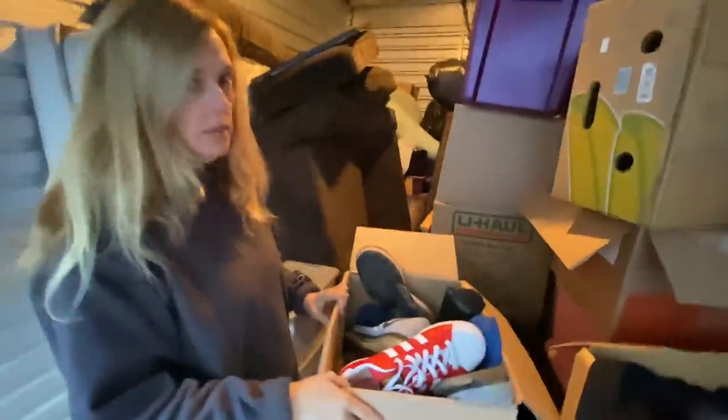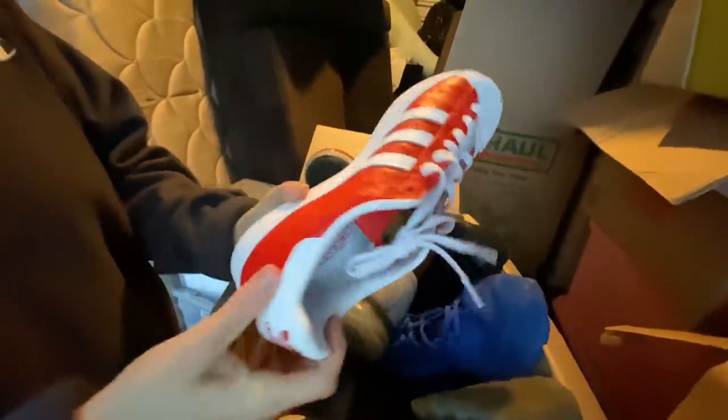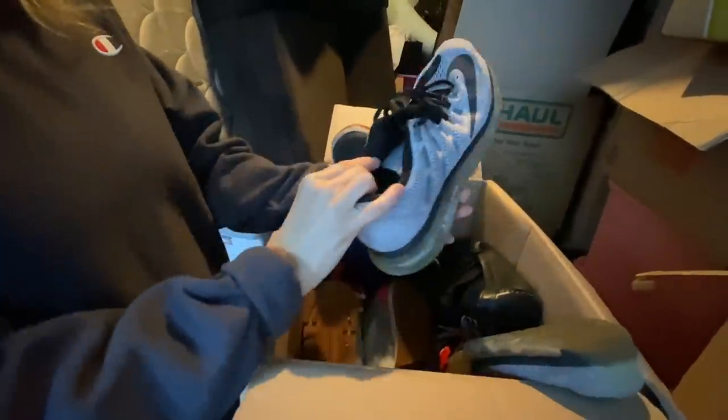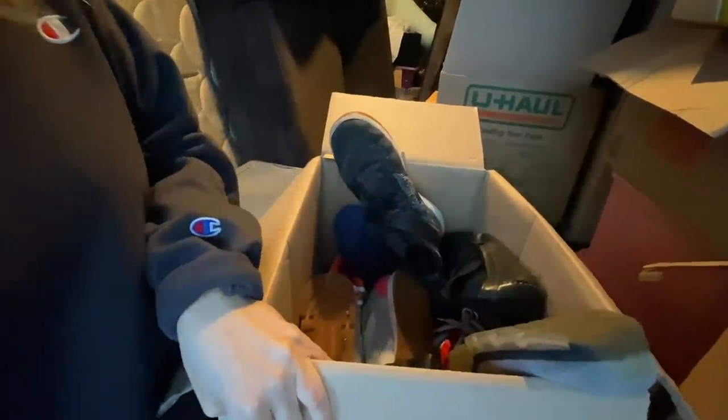Okay, next box right here. Got some Adidas Superstars. These look brand new. They are brand new. Let's see if they have a friend. Nikes. Those also look new. Do they? No. But definitely newer. Pretty good condition. Very gently used. He likes expensive things, I will say that. Because these are all expensive.